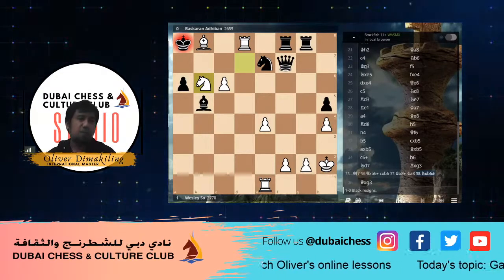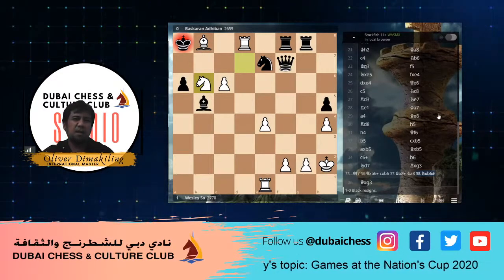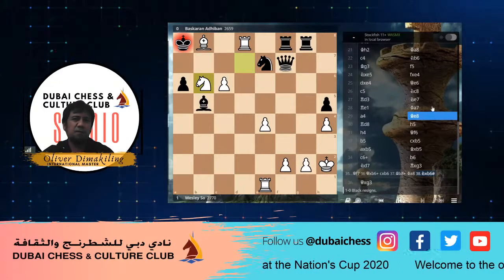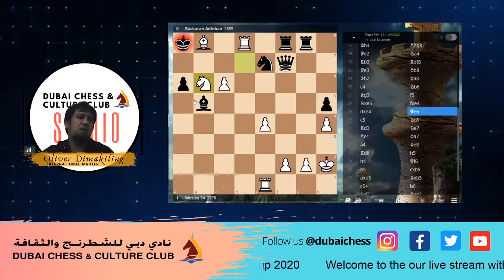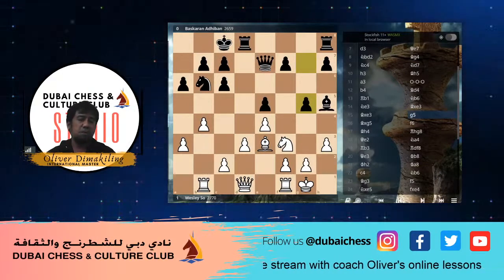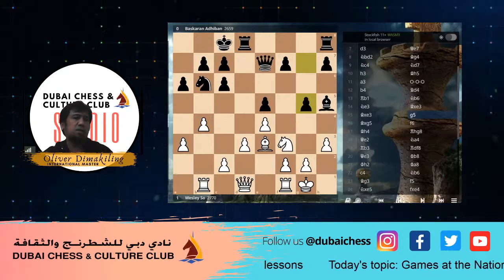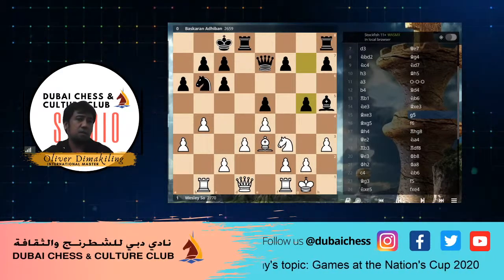Okay, this plan starts with that very optimistic play by black, g5, and white methodically just took advantage of that one. That was just a strong technique played by Wesley over there.